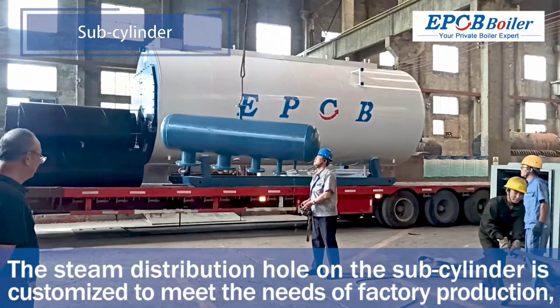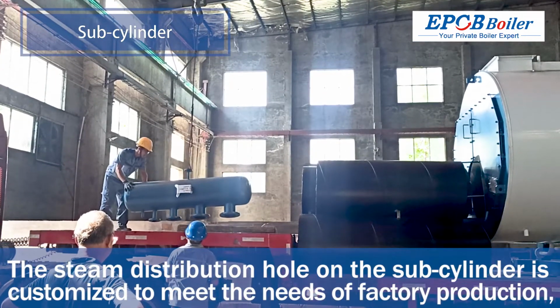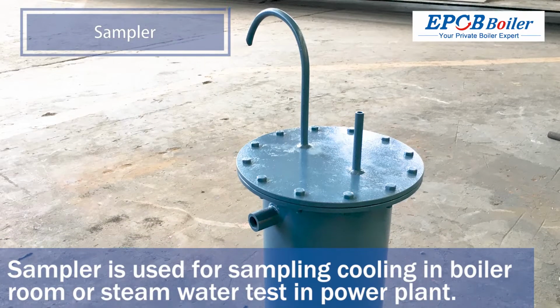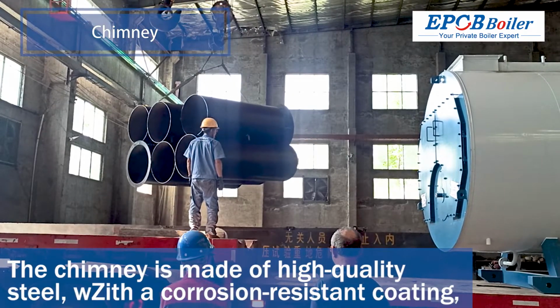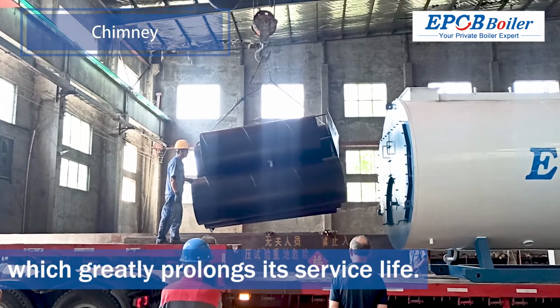The steam distribution hole on the sub-cylinder is customized to meet the needs of factory production, and the hydraulic test has been completed. Sampler is used for sampling cooling in boiler room or steam water test in power plant. The chimney is made of high-quality steel, with a corrosion-resistant coating, which greatly prolongs its service life.